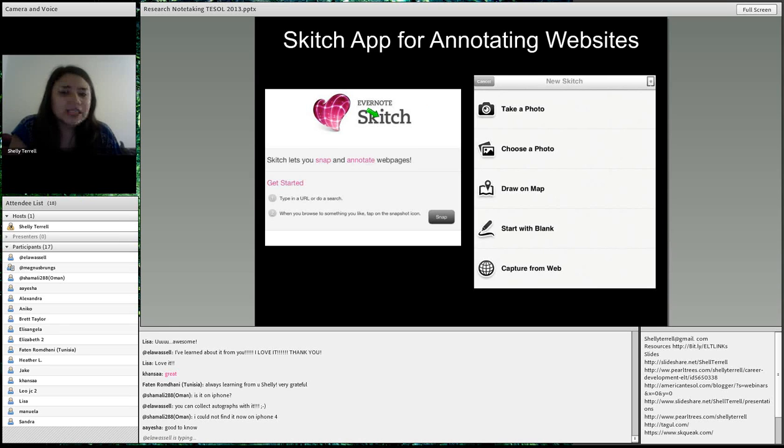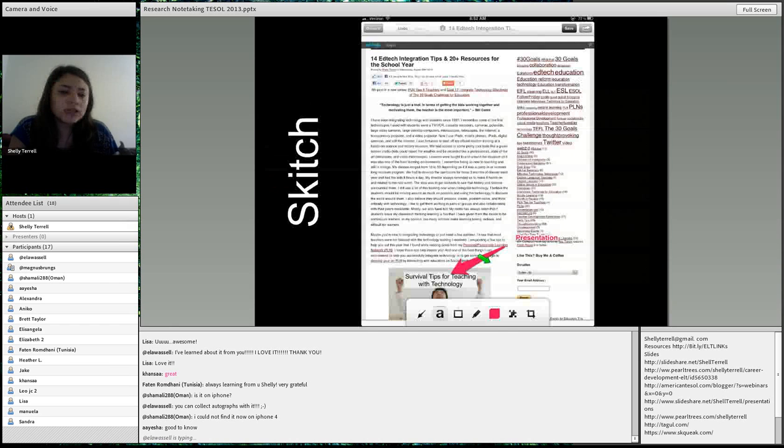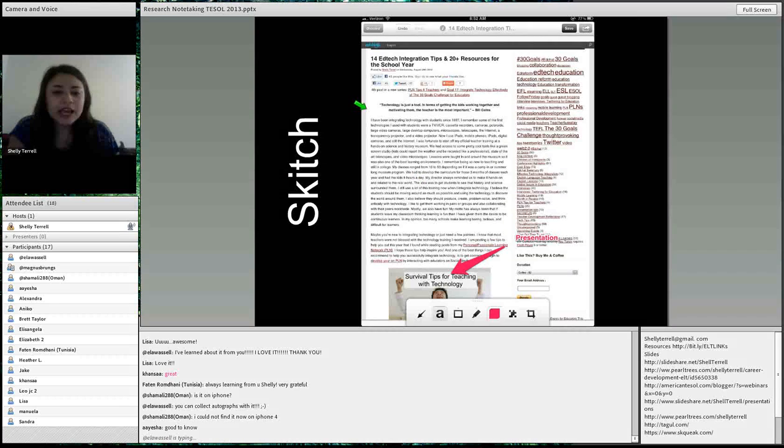There's also Skitch. That's part of Evernote as well. Skitch is great for students researching because you can take a photo of anything, or you can choose a photo that you took. You can draw on a map. So if you need to draw directions on a map, or let's say they're doing field research, then they can include a map. They can start with something blank, or they can capture from the web. Capture from the web is my favorite because it takes a picture of any blog or website or anything on your computer that you have.